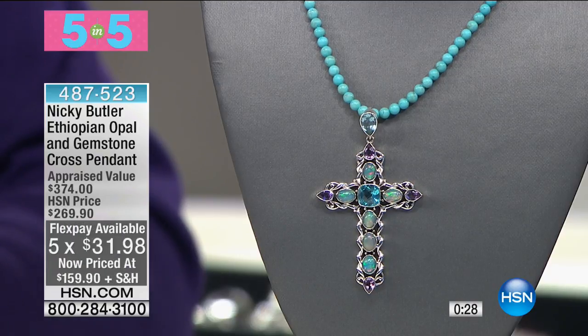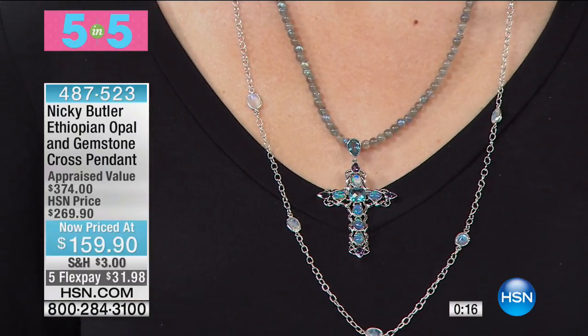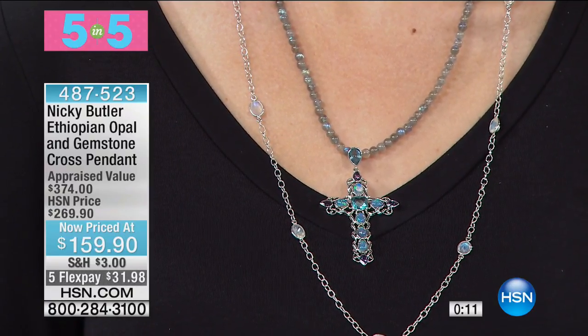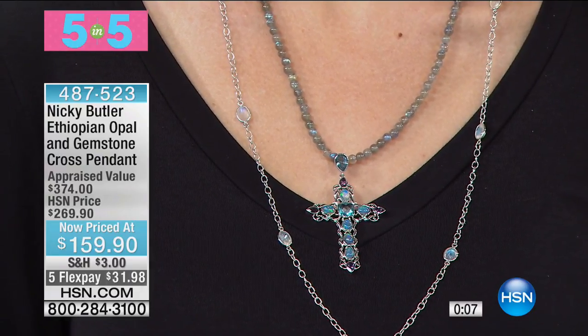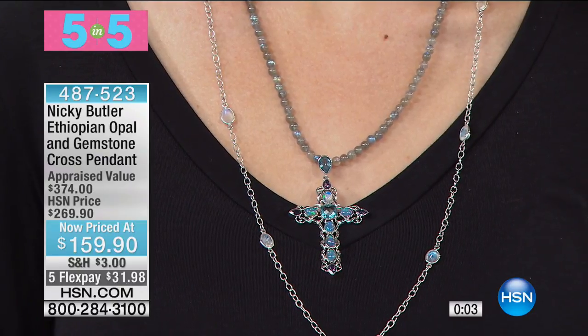So $110 off, the spirituality, how uplifting this piece is. And just those stones. The stones alone. Those colors. At $159, it's extraordinary. It's a very beautiful cross. I mean, 4.40 carats, that's not counting the cabochons as well, but aqua quartz, Ethiopian opals, pear amethyst. This is a stunning collector's piece. Less than 80 now remain, with everybody calling in. 487-523 is your item number.